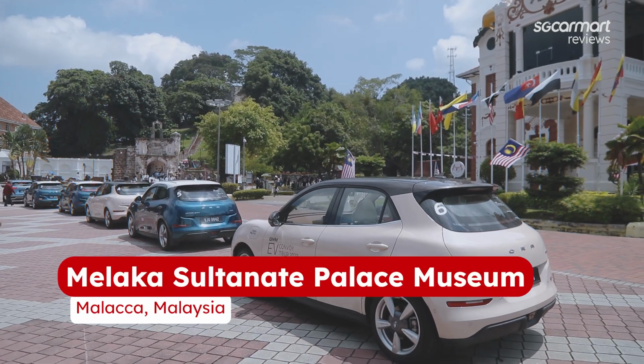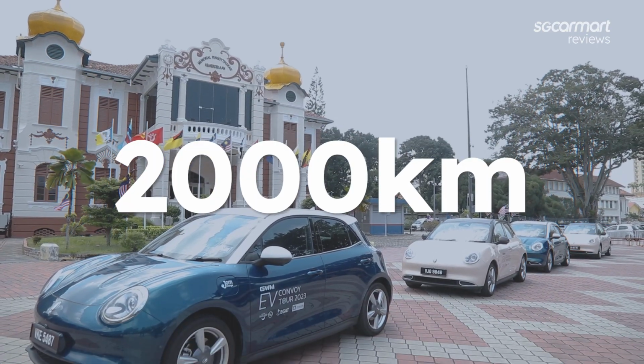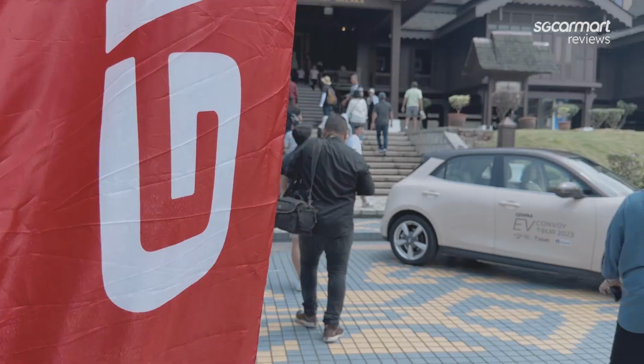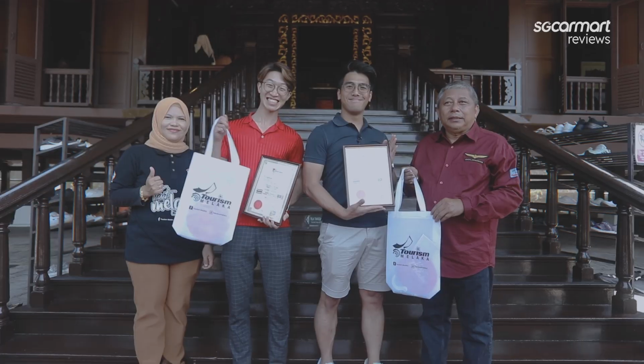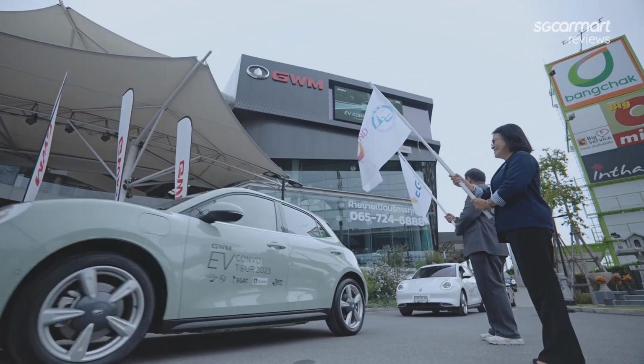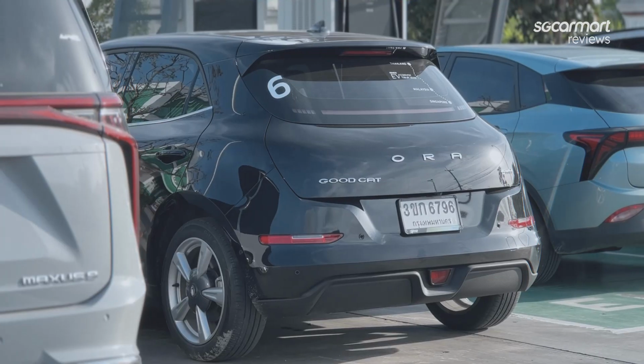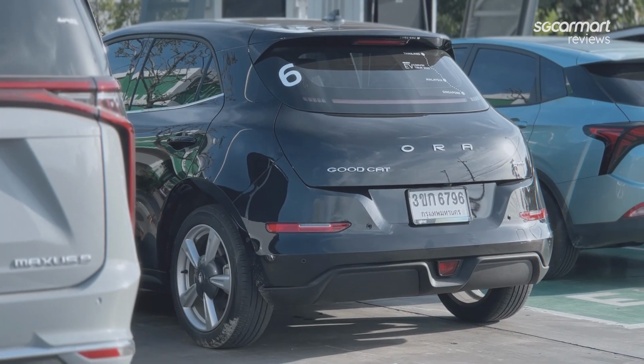Arriving at Malacca is also the point at which we officially commemorate an important milestone for our trip, 2,000 kilometers travelled in the Good Cat thus far. Amidst the handshakes, photo snaps and happy smiles, our trip is coming to an end. And of course, the biggest question all of us have been waiting for is, how does the Good Cat fare as a road trip vehicle? In fact, how does it fare in general as a car to drive and live with?